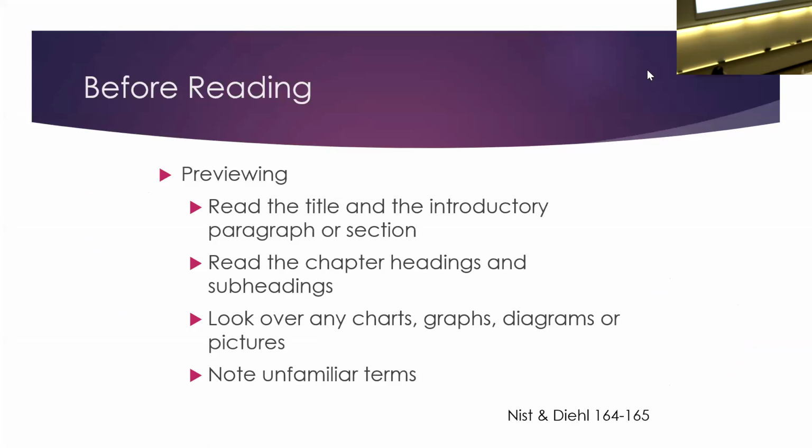So as you're previewing, what we recommend is that you read the title and the introductory paragraph and section as you go through. So those key headings, those highlighted bold terms, are going to be things to help you to start to get some context as to what you're reading. Read the headings and subheadings. Look over any charts, graphs, diagrams, or pictures. Start noting any unfamiliar terms, because that's, again, going to start to help you connect to the material that you're reading. I wouldn't highlight it. I would just go through and kind of acknowledge those key terms and points.